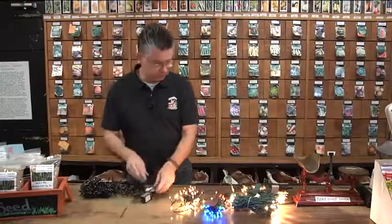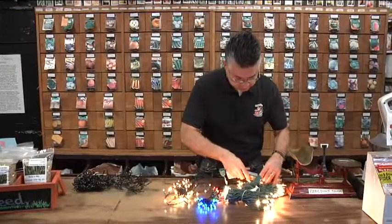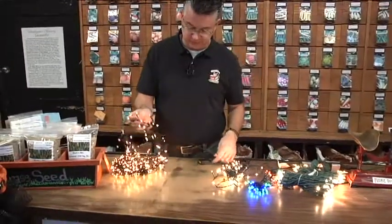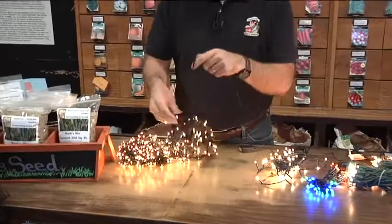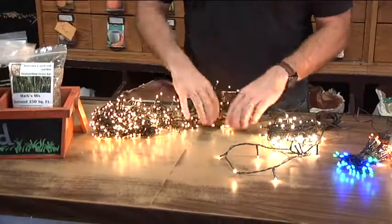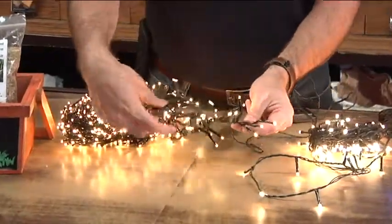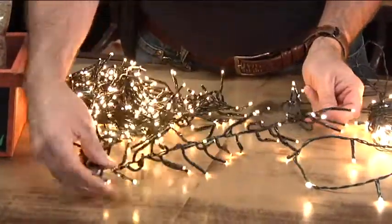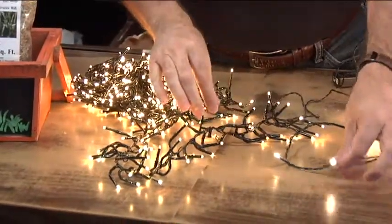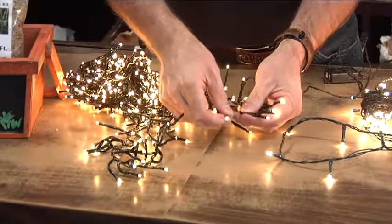The other real new innovation this year, I'm going to see if I can plug this in here as well. There we go. This is called a cluster light. Now the cluster lights are different, and they make decorating so easy and so simple, because instead of having a few lights every couple inches, this has lights every half inch, and so you've got a much thicker cluster of lights. So you can see that's the wiring right there. So instead of having one light every few inches, like on our standard mini LEDs, these have two lights every half inch, and they've got a little bit longer neck on them.